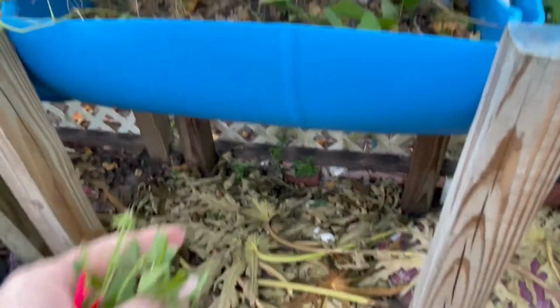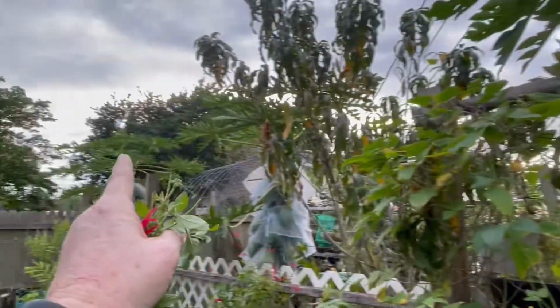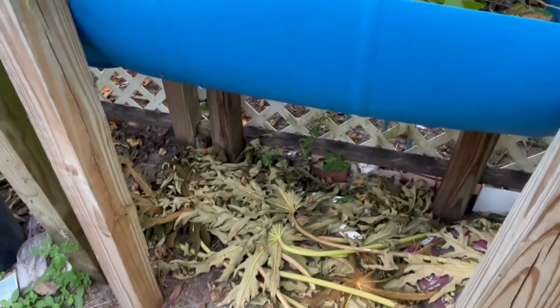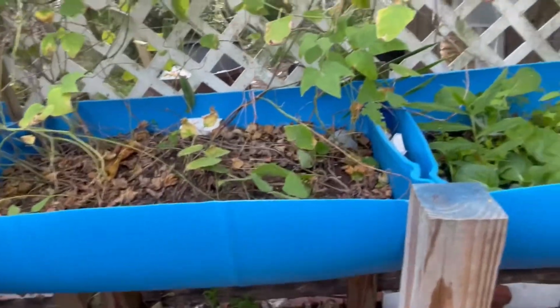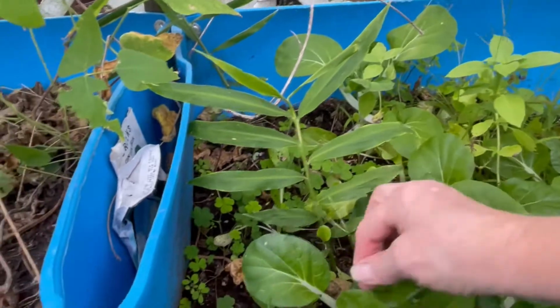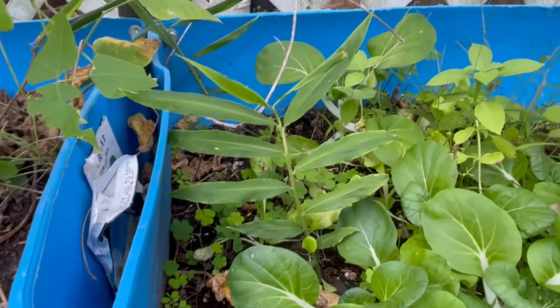And as you can see, I did cut my papayas back really good. And I put them all underneath there so that it'll compost down. And I'm going to use this underneath here as another compost thing. So, but check out the bok choy. It's coming along nicely, isn't it? I'm very, very happy with that.